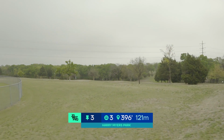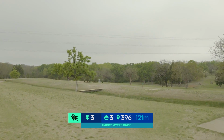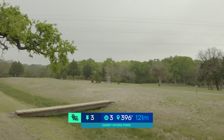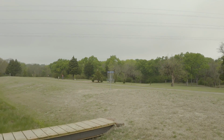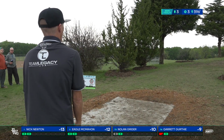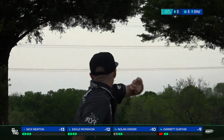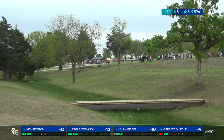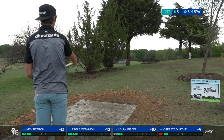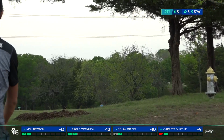396-foot, par 3. They actually took that cedar out, so these players are going to be going up the middle, something stable. Yeah, absolutely. Something stable, and you see this little hill right before the basket. Typically, you're going to see people land short into that little ditch, but a perfect shot's going to barely touch that hill and kind of land soft into the green. That's really the only way to land it close to the basket. This looks pretty good, but it might be a little bit short. Yeah, the only real danger on this hole is the OB sidewalk long. Right. And that's a typical play. He lands a bit short, and then he'll have about a 35-footer up the hill.